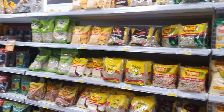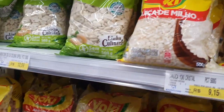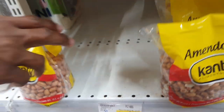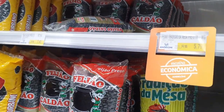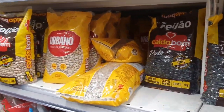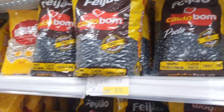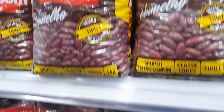We're gonna get some peanuts here. Here we have like 11, you have 6, 13. We like this brand. This one, it's 6, so we're gonna get one. Good enough. We have beans close to it. We have different types of beans, 5 reais, 7 reais. We have black beans, and then we have the red kidney beans. I found out that the black beans are more nutritive than the red beans, but many people prefer the red beans. Red beans, 12 reais, or 10 reais for 2 packets.